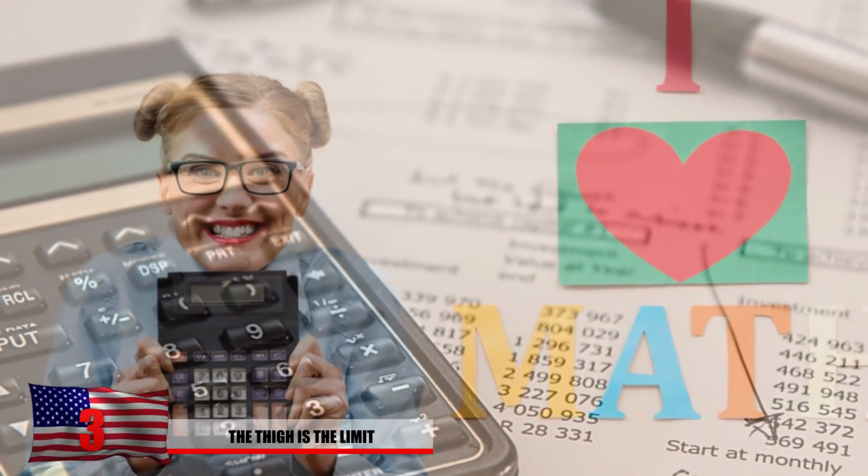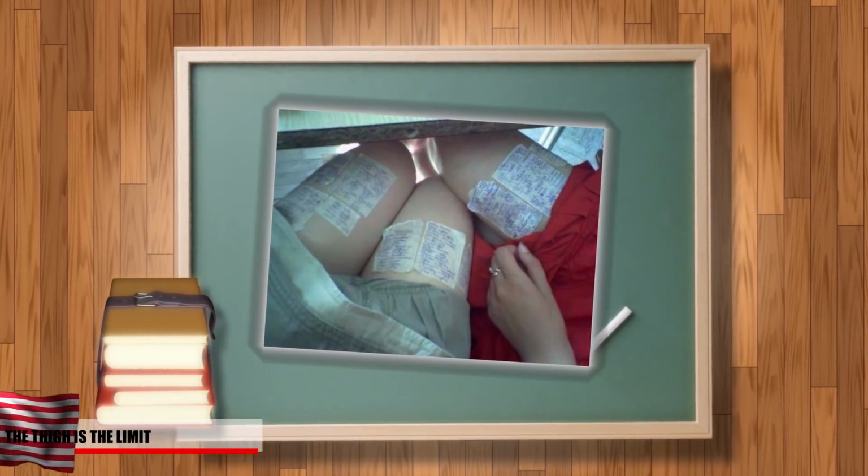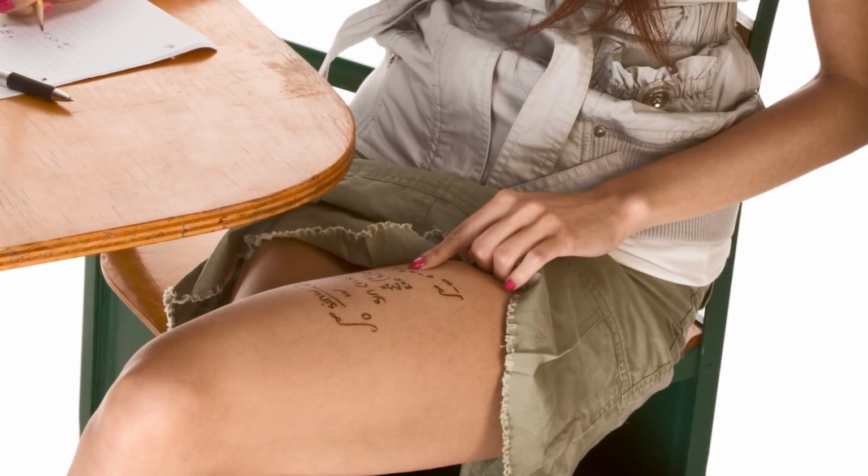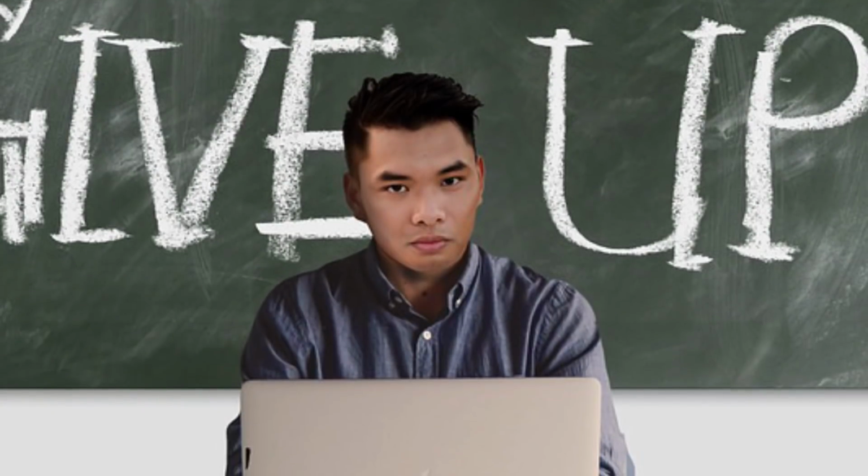Number 3. The thigh is the limit. Why else would a girl be mysteriously pulling up their skirt during an exam? We all know math isn't that exciting. It appears as though this hack only requires a skirt, some tape, and some paper, and hopefully you won't distract the guy sitting next to you too much while you're checking the answers. With all the crazy things going on at school these days, your teacher probably has a better chance of finding out this one than many other methods. Some people prefer to just write it directly on their leg as opposed to using tape, but this typically depends on the last day you shaved your legs.